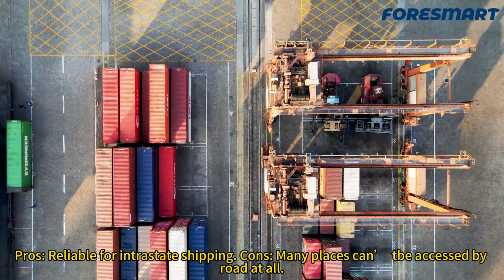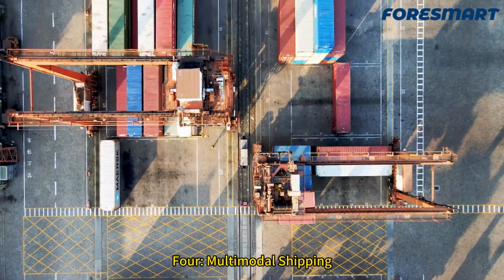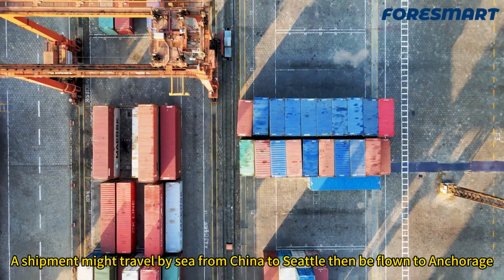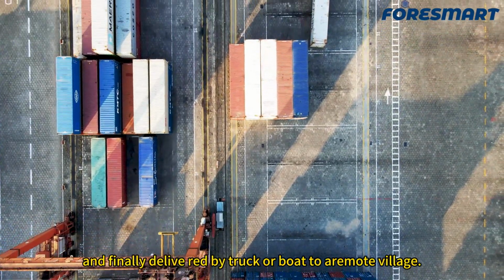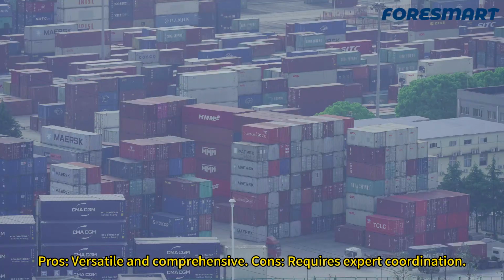Pros: reliable for intrastate shipping. Cons: many places can't be accessed by road at all. 4. Multimodal shipping. This is the most common setup for Alaska. A shipment might travel by sea from China to Seattle, then be flown to Anchorage, and finally delivered by truck or boat to Elmwood Village. Pros: versatile and comprehensive. Cons: requires expert coordination.